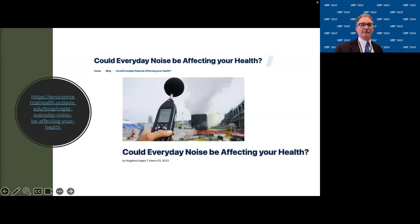That's the link to the article, which was published on the UC Davis website. So somebody from the environmental department put an article together for the community on the effect of noise. Any questions?